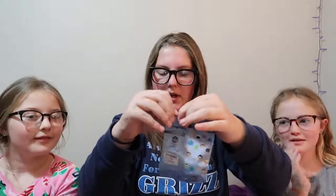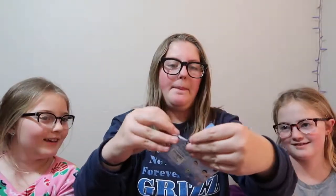Let's open it. Okay, let's open. So I did purchase these from Marcy Mouse. They usually retail for about 28 in the park, and I think I bought it for 12. So, good deal. Okay, so who wants to go first? How about youngest to oldest? Okay. Courtney first.